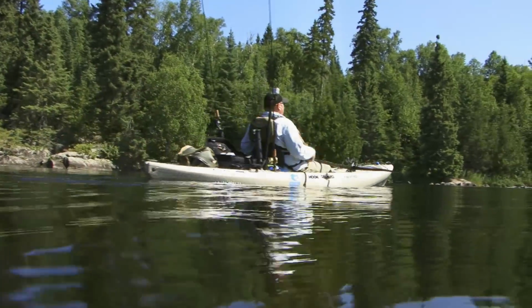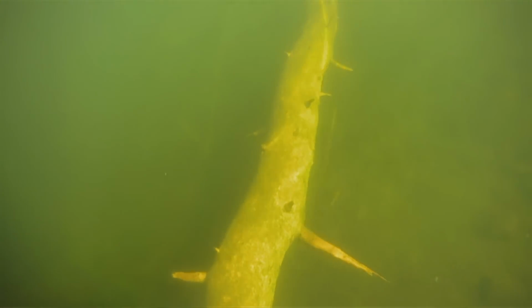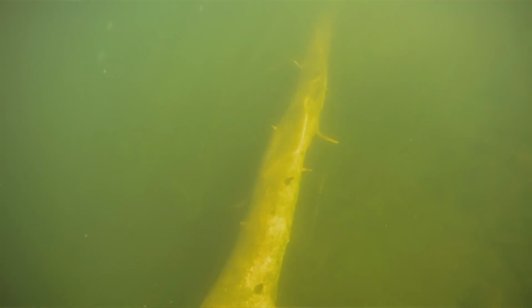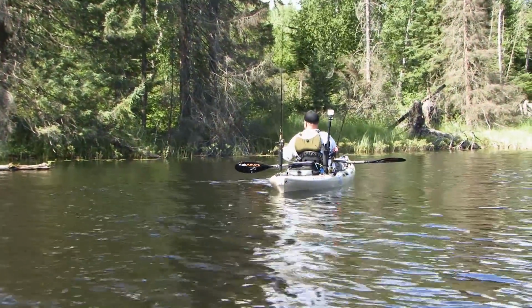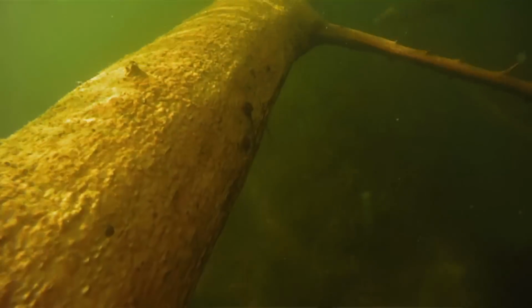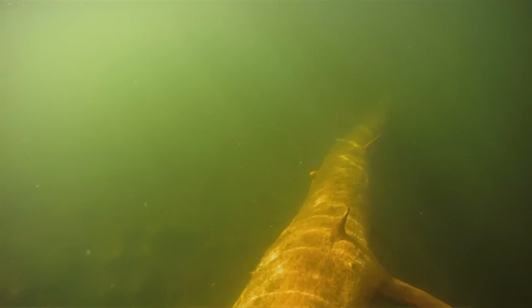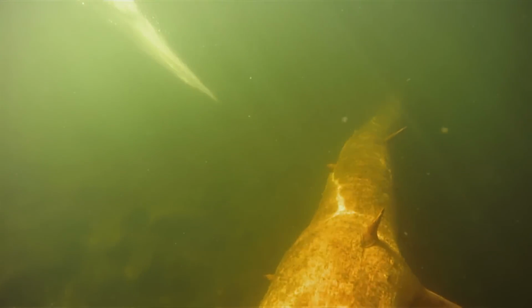This little setup right here was pretty cool. I saw this big log that started out in shallow water and fell off into deep water. I pulled one bass off of there with the Senko, and I looked down and there's another bass laying at the fork. So I pitched the Senko up and let it fall right on top of the log. Just as it passed the log, this bass came out and snatched it. I set the hook and it just went crazy.